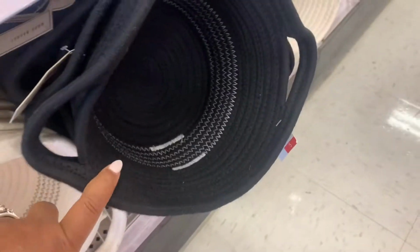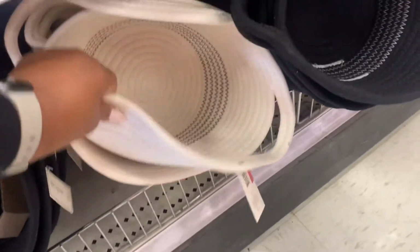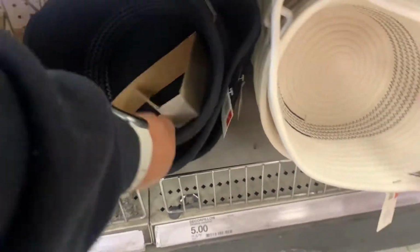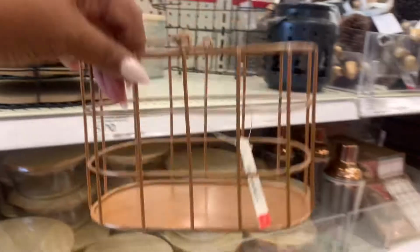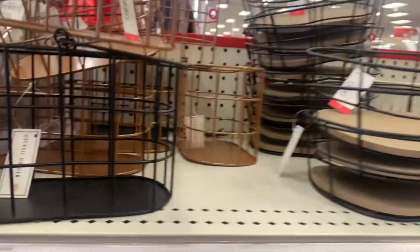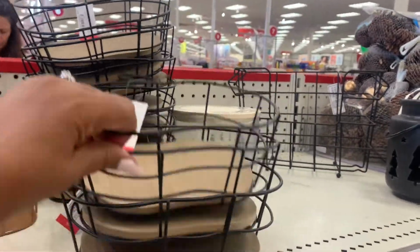All these cute baskets here for $5. I got it in black and white. And they're kind of short. And look at these right here. These are really cute. These are the wood boards for $5. I love all the grain on there. And it's a utensil holder. This is a pretty color. Alright, getting it in black. And I got these. It's like an apple. Bowls. Let's see what else I got.